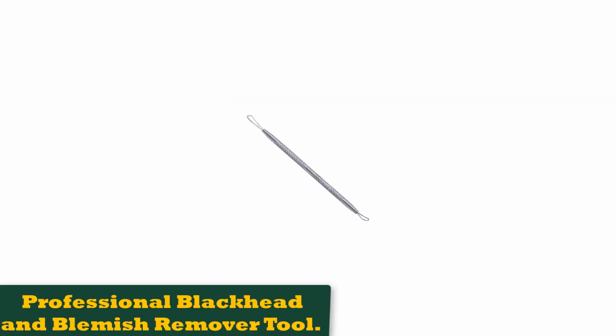Number 3, Professional Blackhead and Blemish Remover Tool. It is easy to use, clean, and maintain. It does not rust quickly and lasts for a long time.